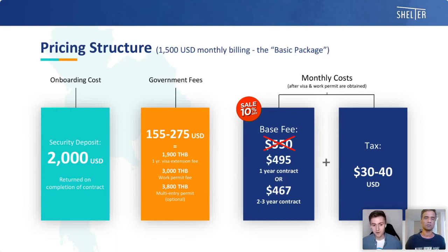There's also some government fees that you're going to have to pay at the embassy in your home country if you apply for your visa there, or else when you get into Thailand and you're extending your visa and getting your work permit, there's some one-off costs that you'll just have to pay in cash at that time. And most importantly are the monthly costs.